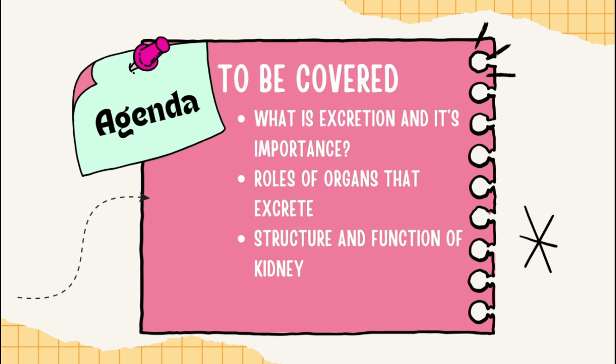And then obviously the structure and function of the kidney. So we're just going to look at the kidney a little bit.